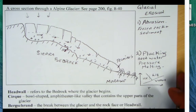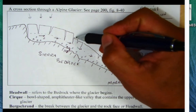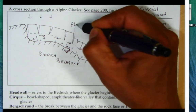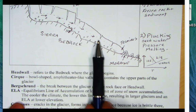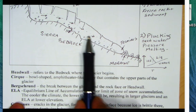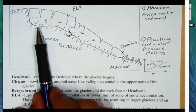Now, other features about this budget that I was talking about. Note that there will be a zone in here that we call the ELA. The ELA stands for the equilibrium line of accumulation. I have it written down here. It's the lower limit of snow accumulation. During a colder climate, this ELA would be farther down the valley because you're going to have a larger zone of accumulation. During warmer climates like today, the ELA is pretty much over here at the headwall of the glacier, where the glacier begins.